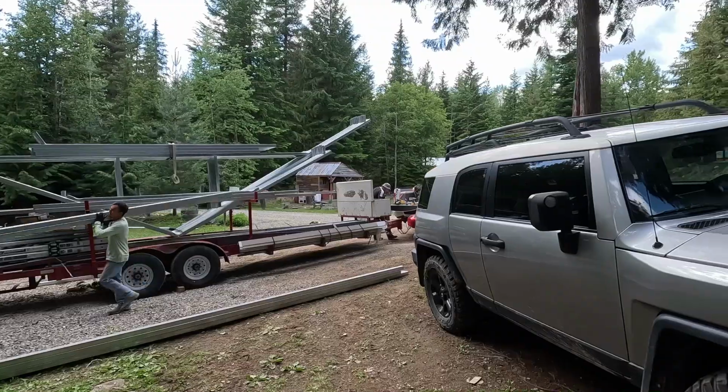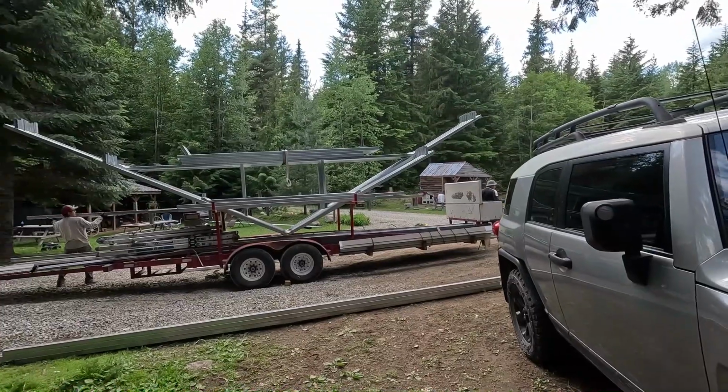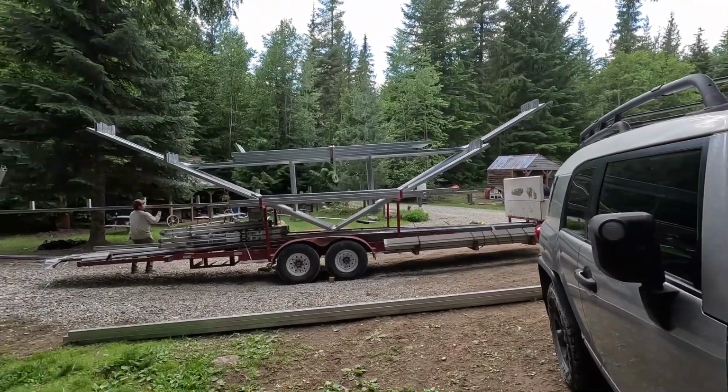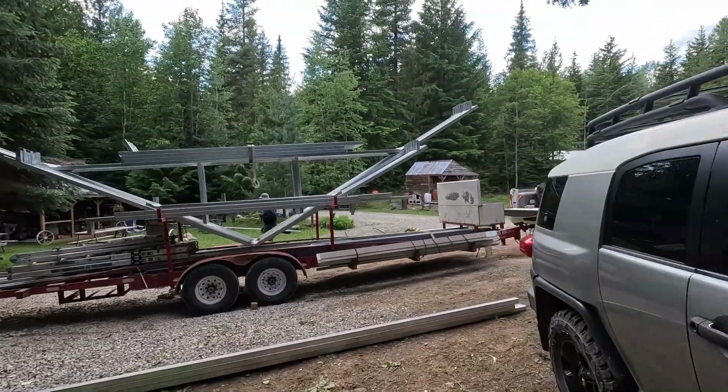Well, we got it all done, and we are ready for the building tomorrow. Well, the trailer has arrived with our carport, the RV, and the boat. Pretty excited. These fellas are gonna get started throwing this thing up.